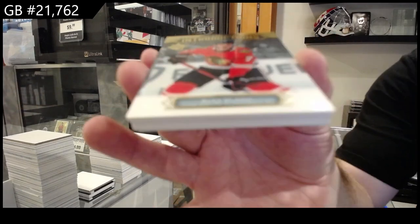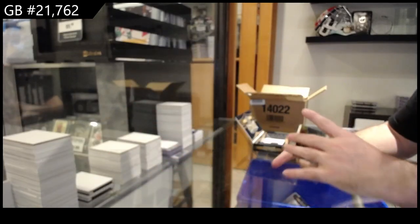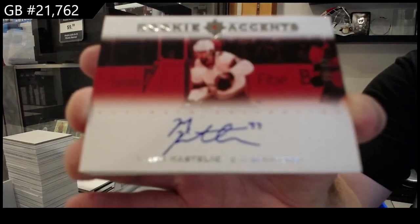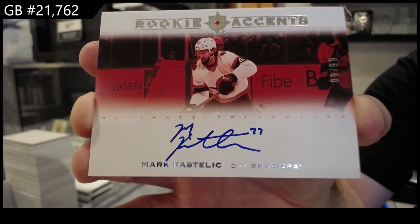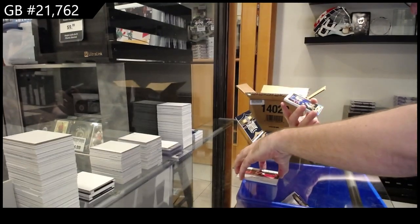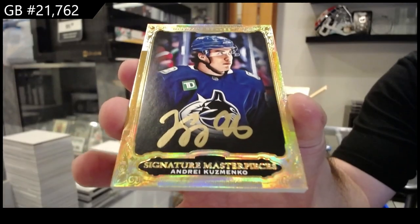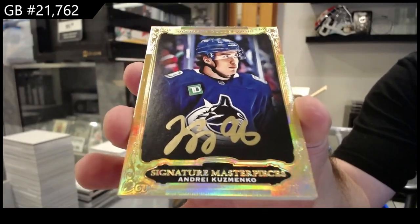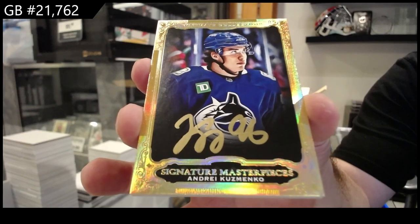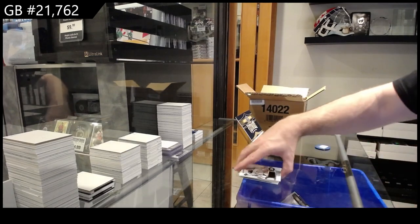We've got a Vlasic for the Hawks, Introductions Rookie Ascents to 99 of Kostelic for the Sens. 99. We've got a Signature Masterpieces, Kuzmenko. For Vancouver, those are beautiful. Kuzmenko. And we got a $7.99 for the Anaheim Ducks of Dostal.